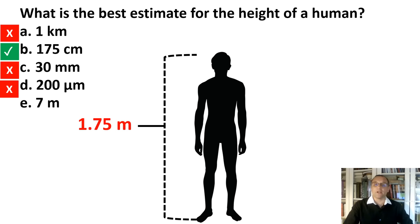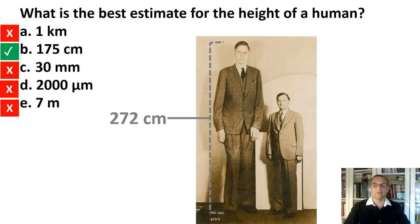7 meters is too long. After all, the tallest man, Robert Wadlow, was only 2.72 meters tall.